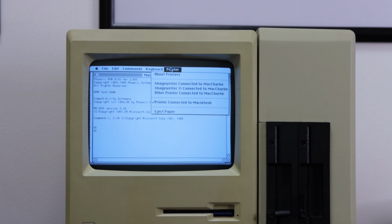This is the printer menu, and the MacCharlie's documentation actually has extensive information on printing. You can connect an ImageWriter or an ImageWriter 2 directly to the MacCharlie, as I noted in the ImageWriter port. You can connect other serial printers to the MacCharlie, or you can connect printers to the Macintosh itself, and it will actually do that communication and eject paper.